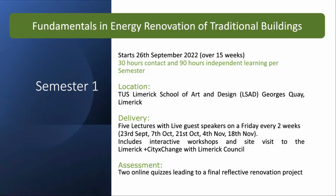But out of the 30 hours is mainly face-to-face, because the first module is based on 5 interactive lectures or workshops, should call them. And this is held at TUS at the Limerick School of Art and Design, which is in the centre of Limerick. And it's actually George's Quay is the venue. And these will be held every Friday, every 2 weeks.